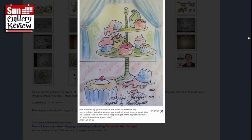Got inspired by your cupcake and need to practice my watercolour. Drawing when you're stuck at work is not a good idea. So I'd love to run to the shop and get some cupcakes now.